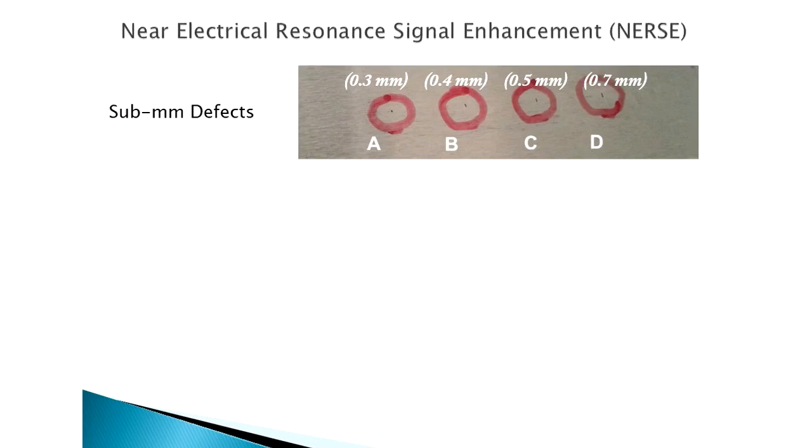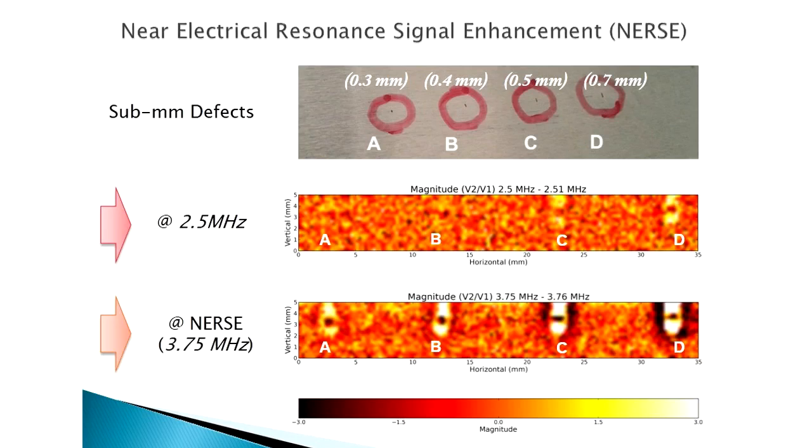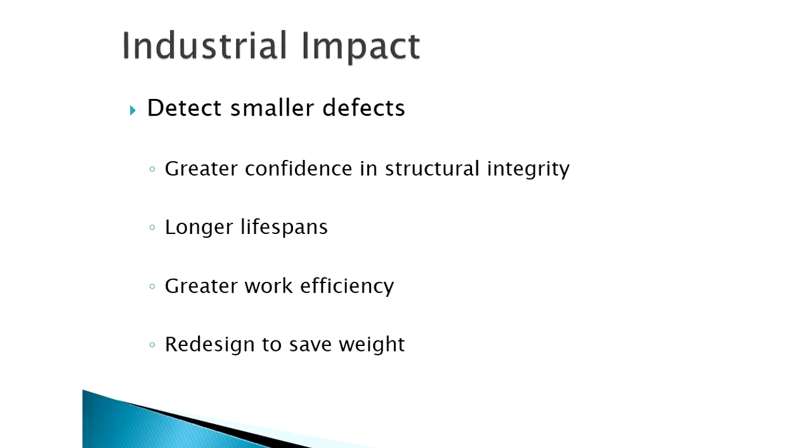To show you this in a more visual way, I inspected a component at one of the common frequencies of 2.5 megahertz. These are all sub-millimeter defects, and you can find two of those defects relatively clearly above the background noise, but the other two you can't. Whereas if you operate at one of these frequencies within this band, then you see them all very clearly with a single shot. How this impacts things is that it allows us to find smaller defects sooner, so that planes continue to fly in the air.